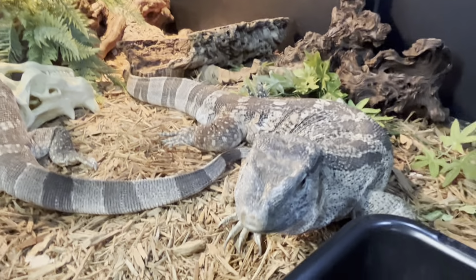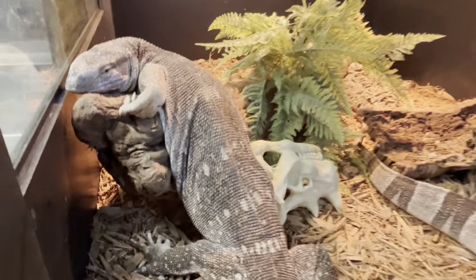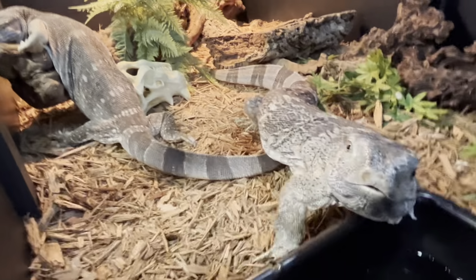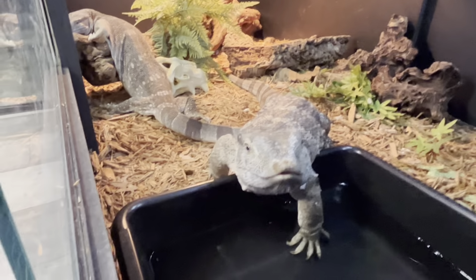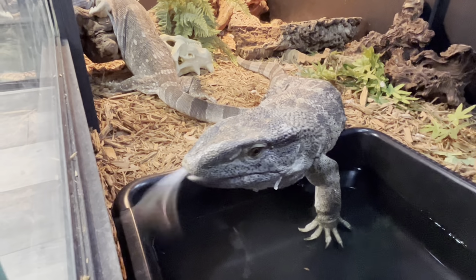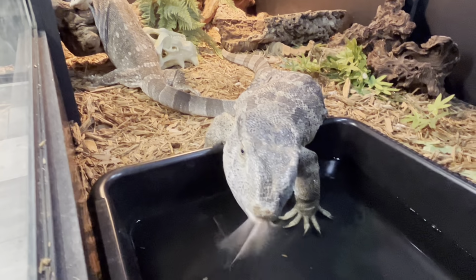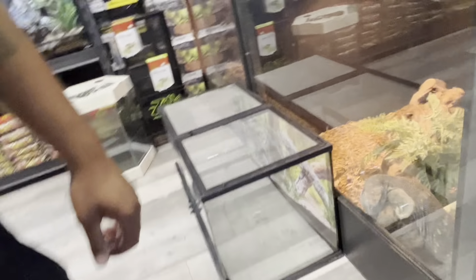Hey, buddy. You want to come to the door? Usually they'll both walk up to the door. Oh, that's what I wanted. Is that a Savannah monitor? No, these guys are white throats, so they're in the family, but they get much bigger. Yeah, I was going to say, that dude is pushing like 5 foot.